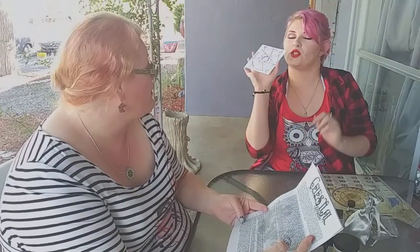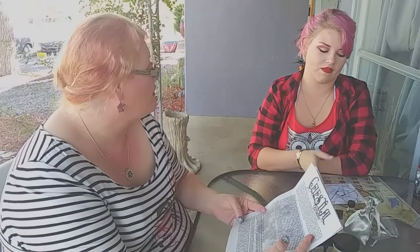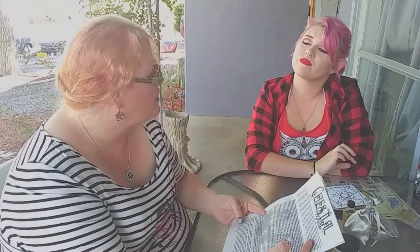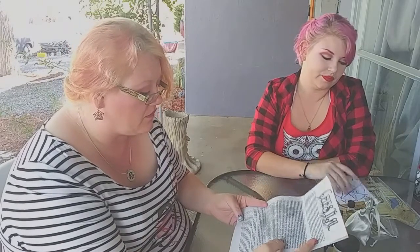I feel like we need to make copies of this and have all of us write our zodiac sign. I think that would be good. Including the kids. Yep, I think that would be good for ritual.